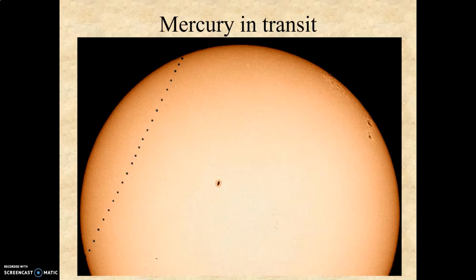This is what a transit of Mercury looks like. I told you about this last semester. I asked you to go out and look at it if you could. But the last one, for a while, was last year in November. This little dot here represents Mercury going across the sun. This would have been several images of Mercury taken, and then each photo would have been put on top of each other to show you this. It's called a transit of Mercury. So anytime a planet moves across the surface of the sun, that's called a transit. The only transits we can see here on the Earth are of Mercury and Venus.